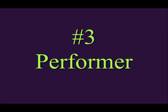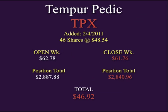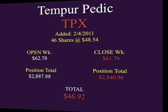And that brings us to our number 3 performer. Coming in, number 3 this week, it's Tempur Pedic. And Tempur Pedic has been one of our better performers in this portfolio, but it's been slipping a spot the past 2 weeks. Opening the week here, $62.78 and closing at $61.76. Total decline to the portfolio, $46.92. Let's take a look at the chart.